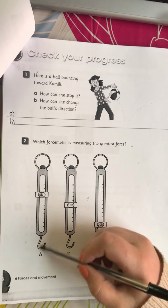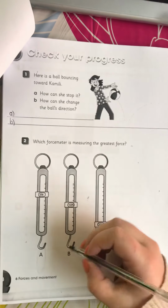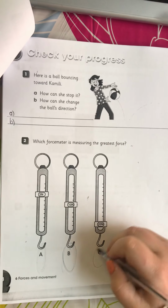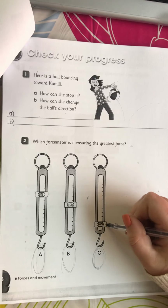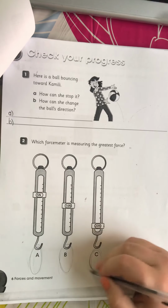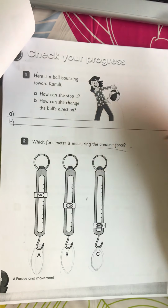Whatever is hanging here is measuring in at 5 newtons. Whatever is hanging here is measuring in at 10 newtons. And whatever is hanging here is measuring in at 20 newtons. So which one, A, B, or C, is measuring the greatest force? You can circle that letter. Not all 3, only the one with the greatest force.